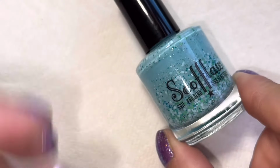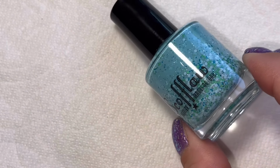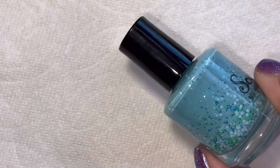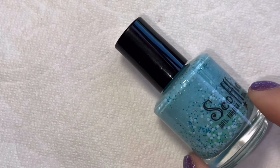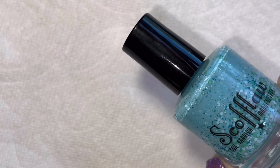And my kind of aqua turquoise indie pick is going to be an old fave. I have worn it one time, but it's been years. It's this one from Scofflaw, which I heard some whispers that she might be coming back. But anyway, this one is called Hung Like a Seahorse. Love that name. And it has this creamy, kind of crelly, it's a crelly aqua base, and then it has all these cute little glitters, green, white, some tiny, tiny blue, aqua metallics. I think there's even a scattering of, I don't think they're holo, but maybe just some silver little glitters in there. Super cute. I have to go way back to find my swatch on that one.